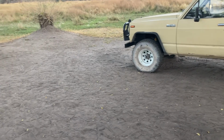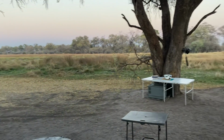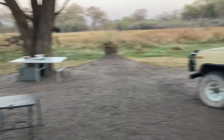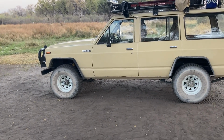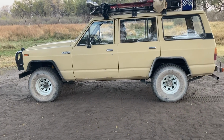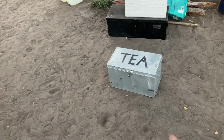Well, it's morning now, and had a good night's sleep. It's a beautiful morning. Just gotten up. This vehicle, still not working. So, me and Heather are in camp. Going to make some coffee.